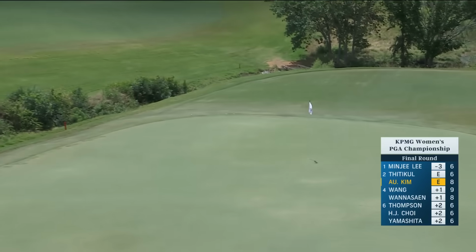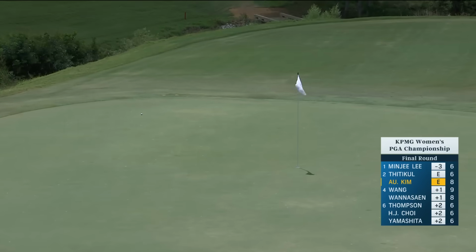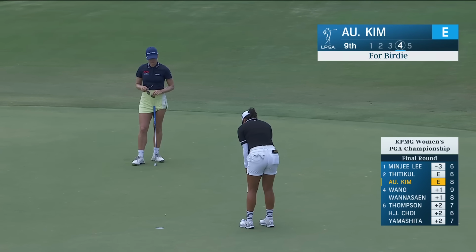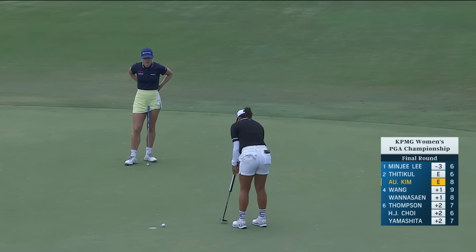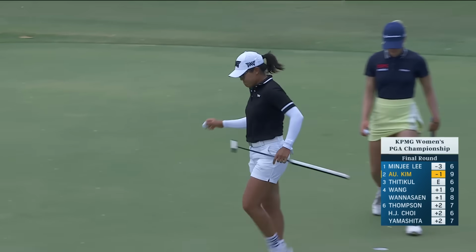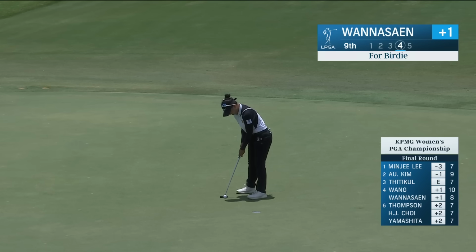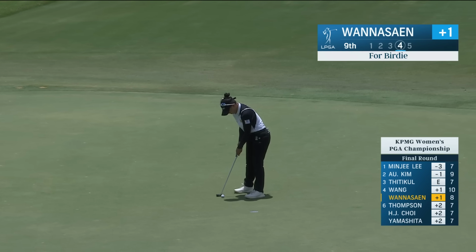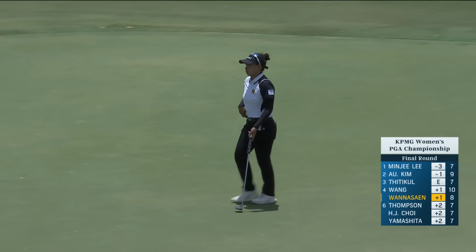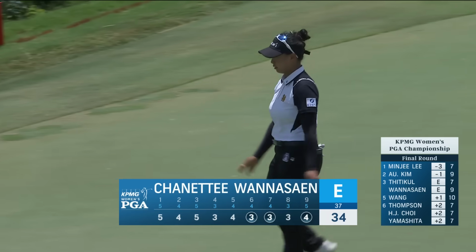Go. Oh, she was worried there. She was worried, but good first kick. And that's going to leave an uphill putt. Kim to get to 1 under and within 2 of the lead. Yes, so Minjee had a 5-shot lead earlier in the round. That lead is now down to 2. The birdie. Well done. Still very young, only 21 years of age, a 3rd year on the LPGA Tour.